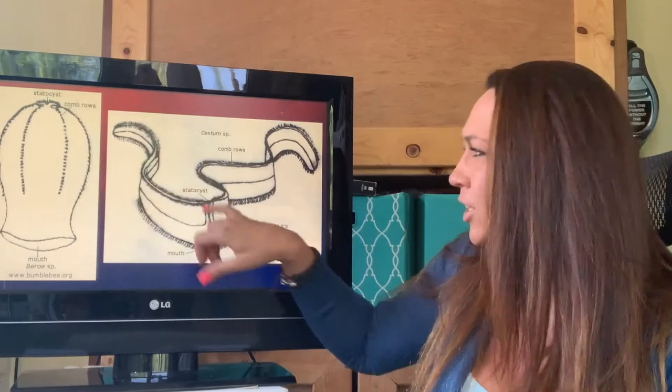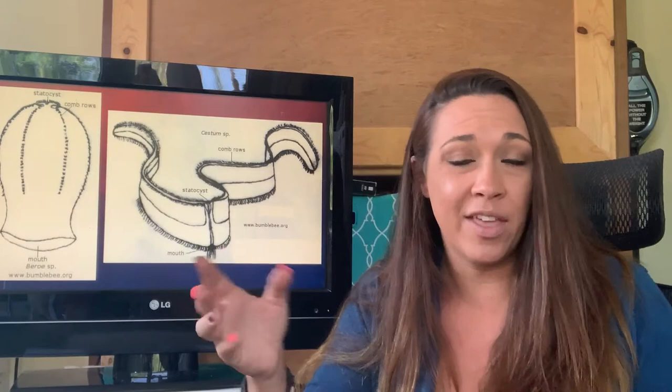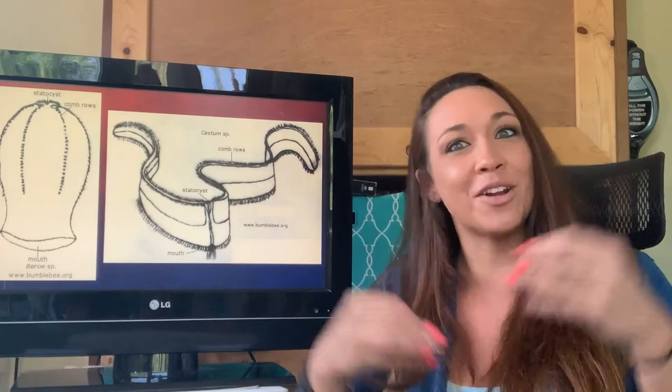1, 2, 3, 4, 5, 6, 7, 8, because they're radiating out each way. So remember, they always have 8 comb rows. So essentially the same kind of thing, it's like someone stepped on this one and stretched him out. There you go. All right.